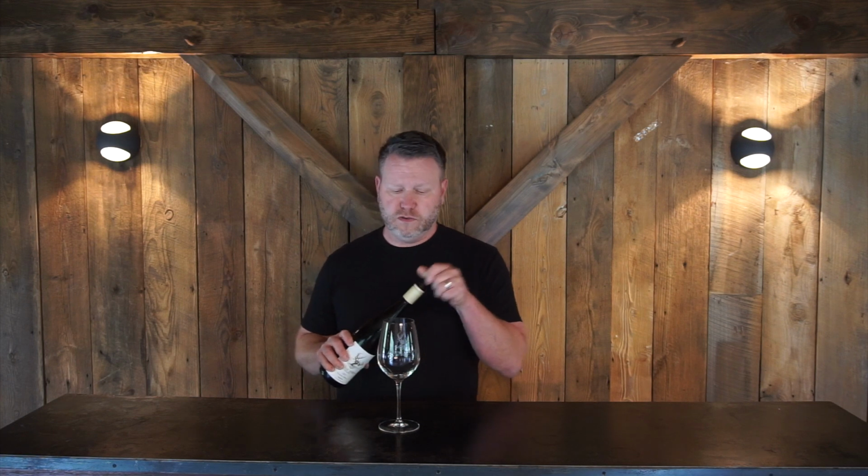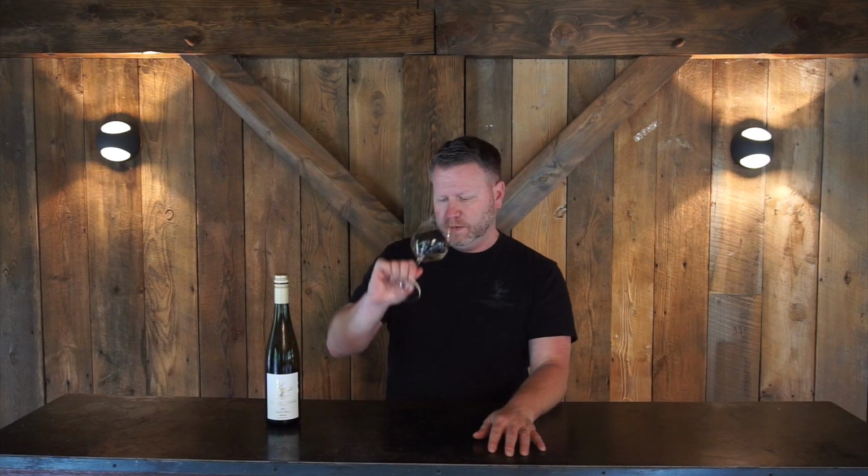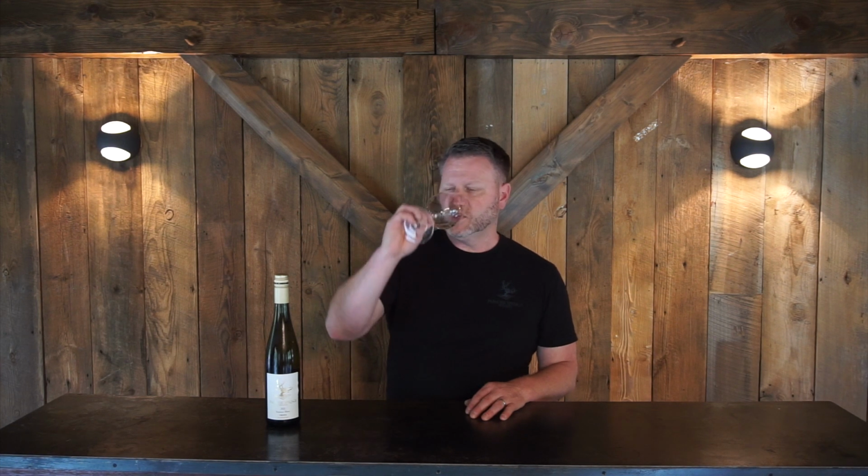This one also is 100% stainless steel. We don't put any oak on this particular wine. So let's go ahead and give it a swirl and sniff. For this one, I get almost like Sauvignon Blanc characteristics to it. A lot of that green grassy notes, lemongrass notes on this wine. You get a little bit of an Asian pear note on this wine for sure. Let's go and give it a taste.